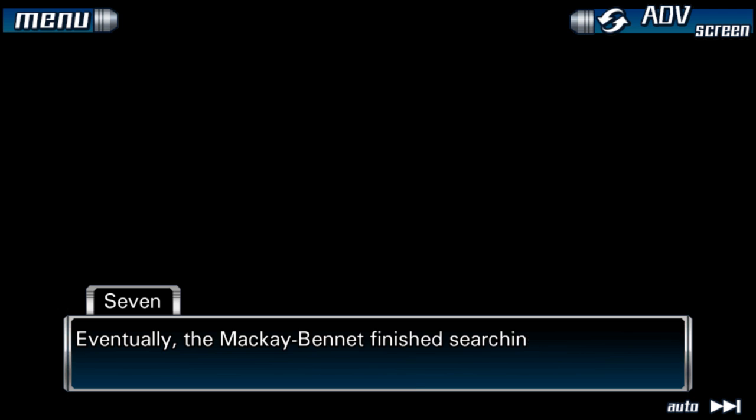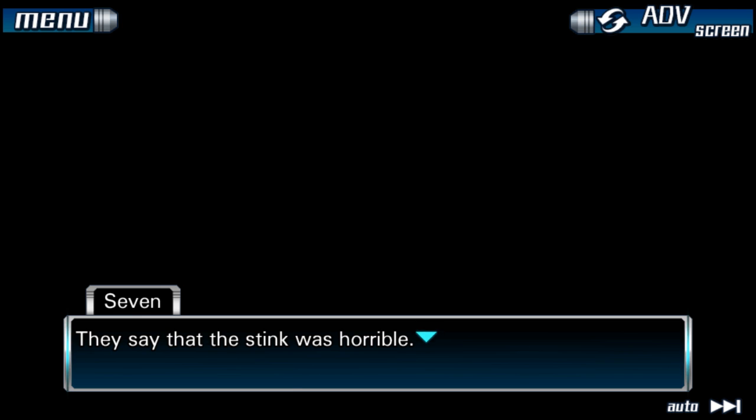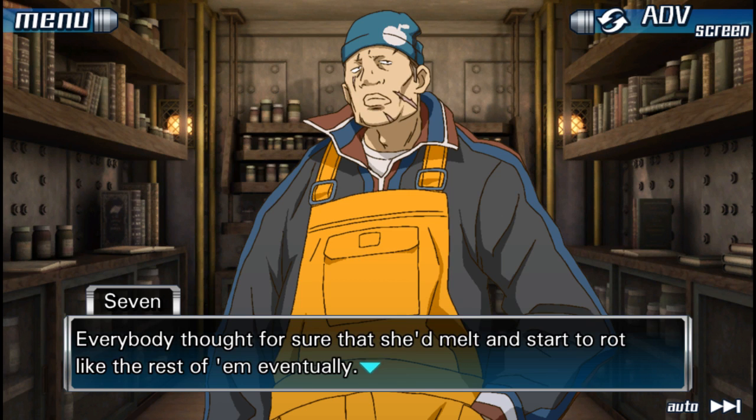Eventually, the McKay Bennett finished searching and returned to Halifax. 306 bodies were unloaded and taken ashore. However, it was warm enough that they began to thaw. They say that the stink was horrible. There was one body that didn't thaw. And that was... the girl in the coffin. That's right. Everybody thought for sure that she'd melt and start to rot like the rest of them eventually.